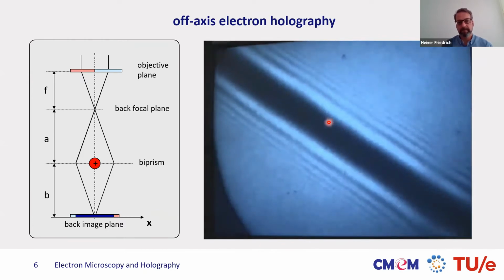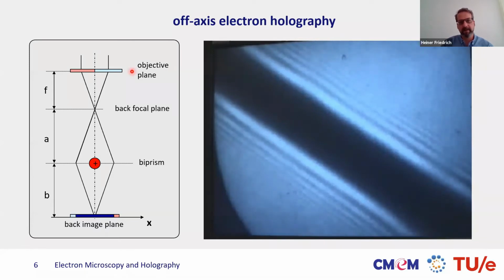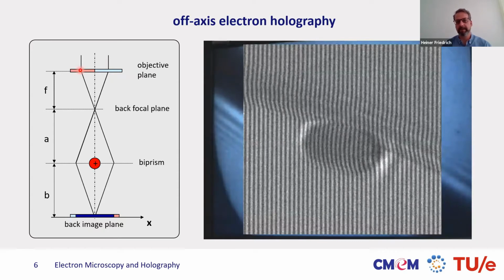And now to do a proper interference experiment with an object actually present, the object is only inserted into one part of the beam, for instance here on the right, so that we have an interference of the object exit wave transmitted through the sample and a reference beam. And that will then conventionally result in images like this. So we very nicely see the interference pattern just without any distortions, where we have just transmitted vacuum.